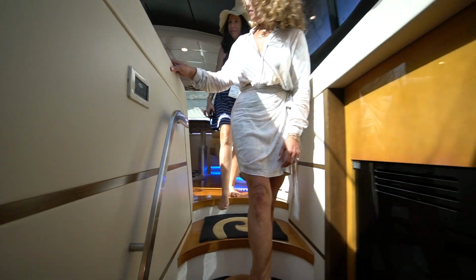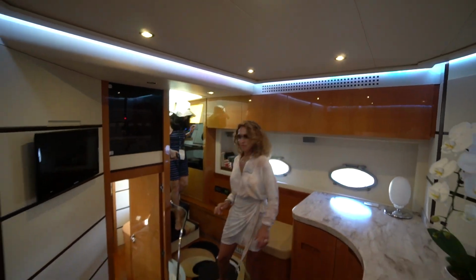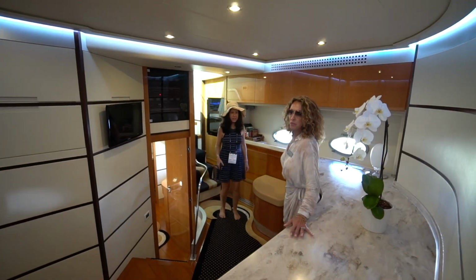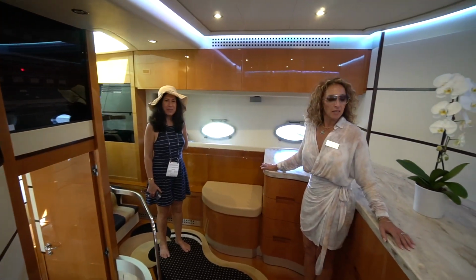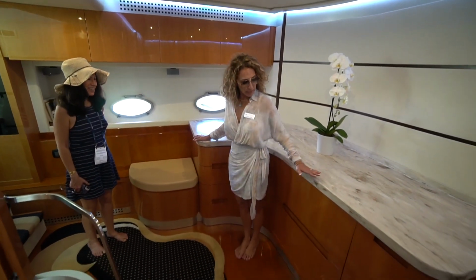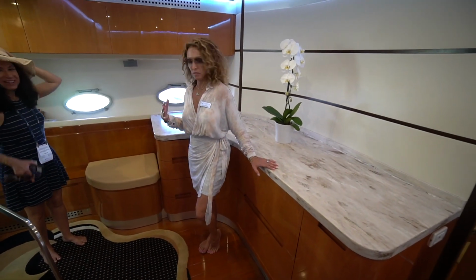Everything's big. All the maps, right? Yes. The chart plotter and depth finder. So we have an updated galley. Isn't it pretty? It is. We have an updated galley that's spacious, raised to fit more of an American sized person.